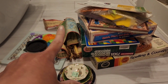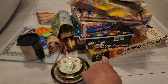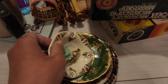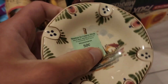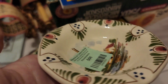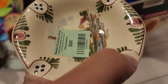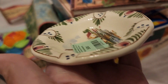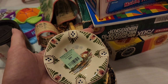All right, y'all, we are back home. Look at the ginormous haul. Mostly for keeps. Y'all see kid stuff. And a couple things for resale. So we've got the 50-cent one. It has Delft Holland on it. Now, I'm pretty sure it's an ashtray. When I looked it up, I couldn't find it, but I can look it up better when I get home, not trying to keep eyes on my kids and look stuff up at the same time. But you see the little indentions? I think if it's an ashtray, it's a tiny one.